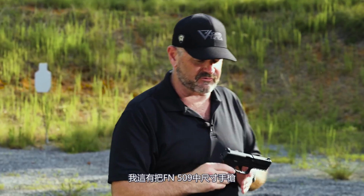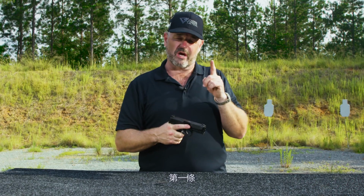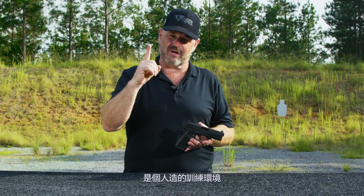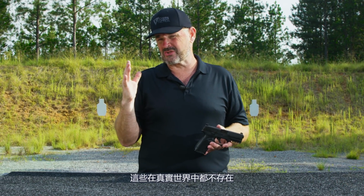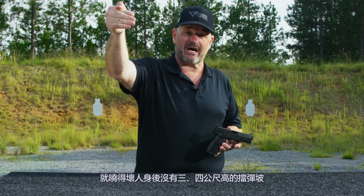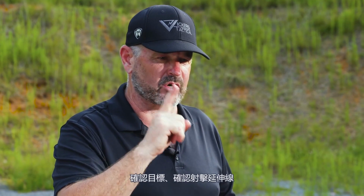All right, now I've got an FN 509 mid-size pistol here that I'm going to use as my demonstrator. Rule number 1, know your target and what's beyond it. Understand something. This is a range, which means an artificial training environment. You see the big berm behind me, 12, 15 feet high. You see the steel targets. Neither one of those exist in the real world. If you ever get in a gunfight, heaven forbid, in the real world, you cannot count on a dirt backstop 12 feet high behind the bad guy. The range is not preparing you for the real world realities of knowing your target and what's beyond it.